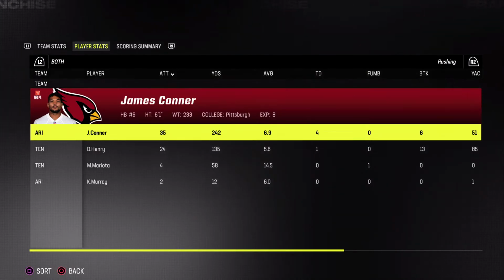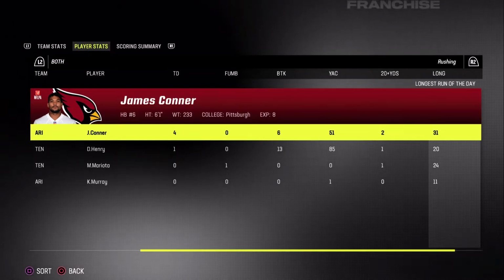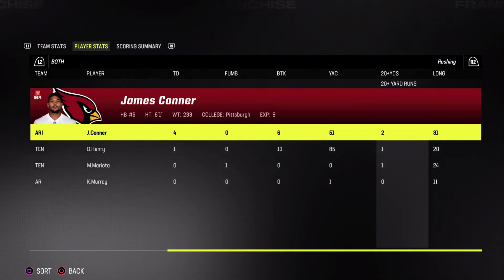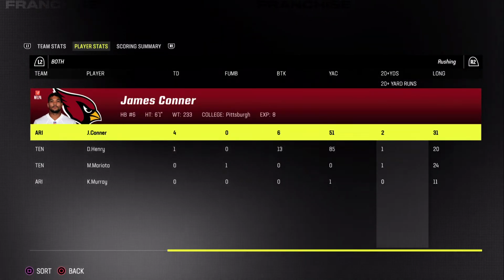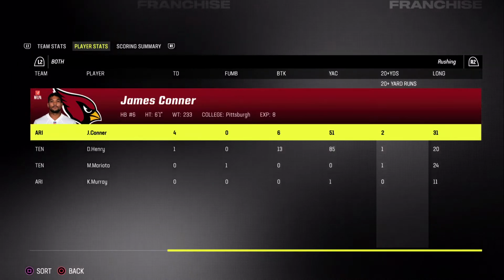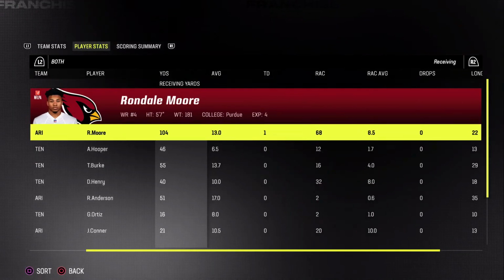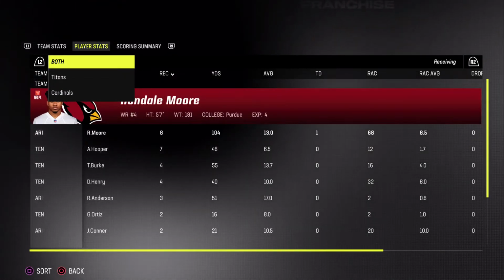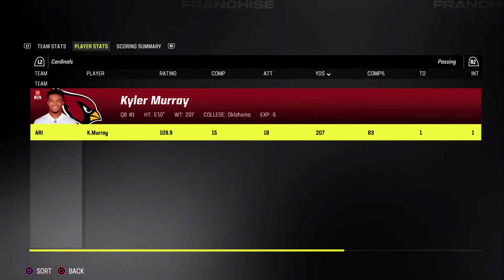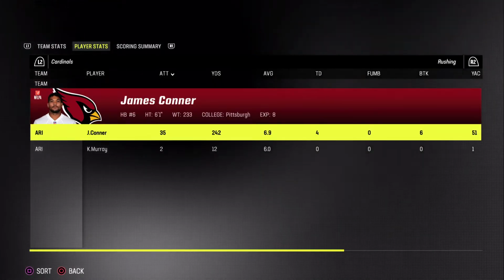35 for 242, 4 touchdowns. And his longest was a 31-yarder, had 2 20-yard runs. He was all over the place. Yeah, they picked up Mariota again. Second time. Second stint. Overall, Cardinals, look at the passing. Only missed 3 passes. Did throw a pick, but it was all Conner.